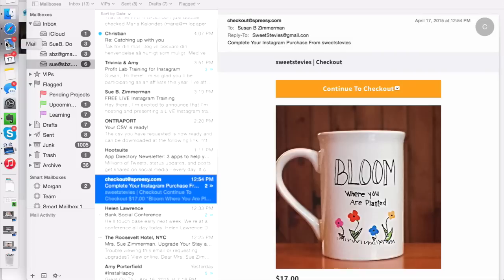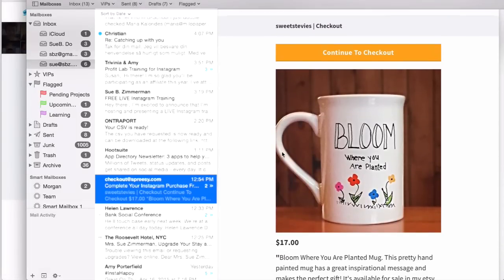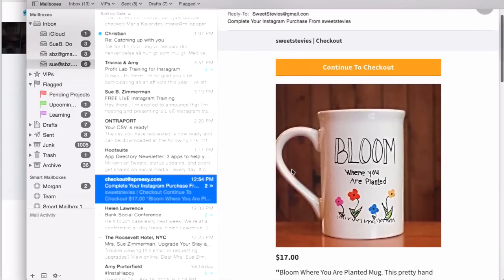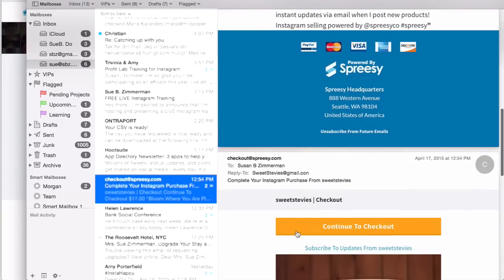So let's go into my email so that you guys really can see what I'm talking about, because I know that visuals help, right? So I clicked on an account from Sweet Stevie's to buy this mug because I wanted to see what it looked like. It automatically came in my inbox, $17, description, continue to checkout. So here's the checkout.